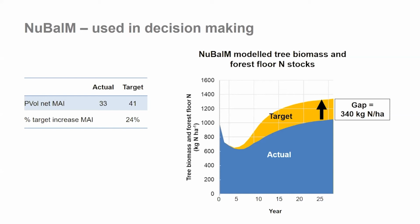reach that target productivity. The example here shows the amount of nitrogen in the tree biomass and forest floor over one rotation for the actual productivity and the target productivity. What the model run shows is that there is a 340 kilogram per hectare nitrogen gap. This gap must be overcome from either external inputs or through making better use of what is already there.